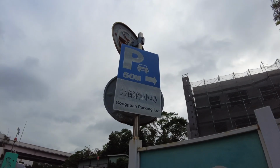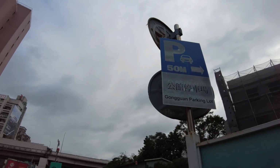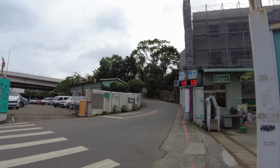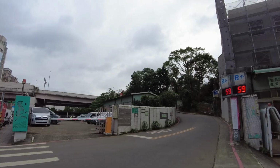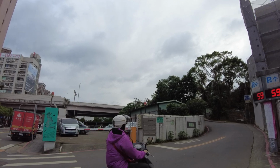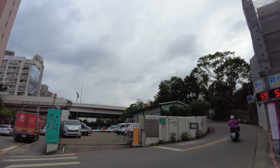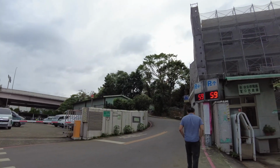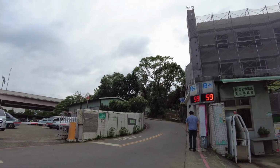When you see this sign here, Gongguan parking lot, take a right up this road and this will lead you to the Artist Village. On the sign across the road there, it says this is Tingzhou Road, lane 230. So you're looking for lane 230 to lead you to the Artist Village. Alright, then you just will head up here.